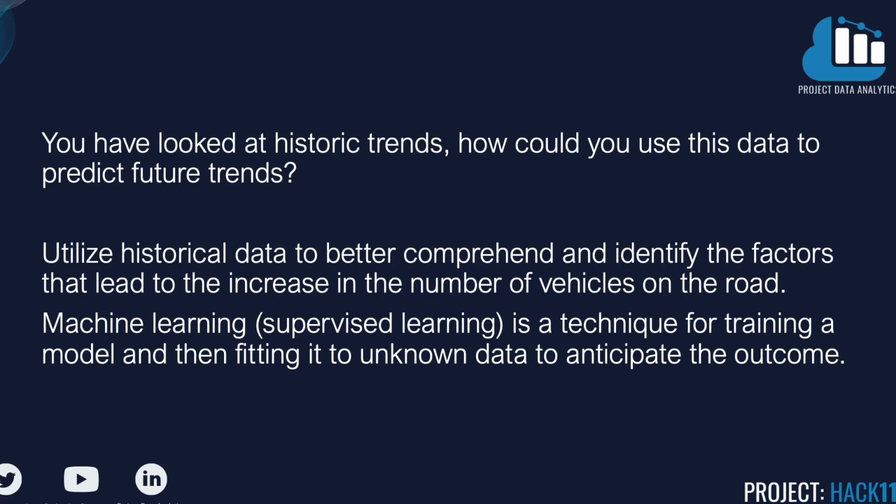And the last question: can we predict anything with this historical data? Since we have just represented what we have done with historical data, we can use this historical data and a machine learning method to get future insights or future outcomes.